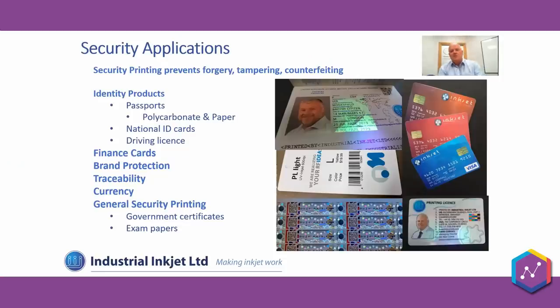So what is security printing? If you look at Wikipedia, security printing is to prevent forgery, tampering, and counterfeiting. So it's not like ordinary printing. It has a purpose. It's trying to prevent crime, if you like, trying to prevent fraud.